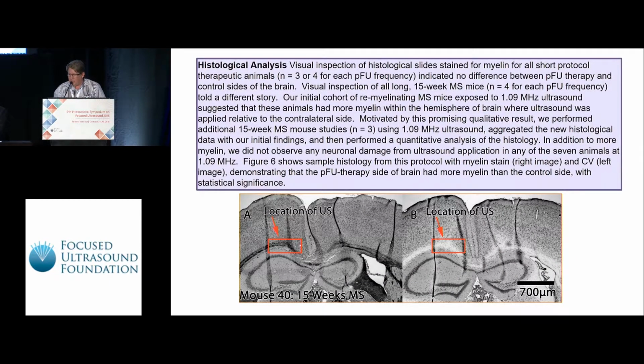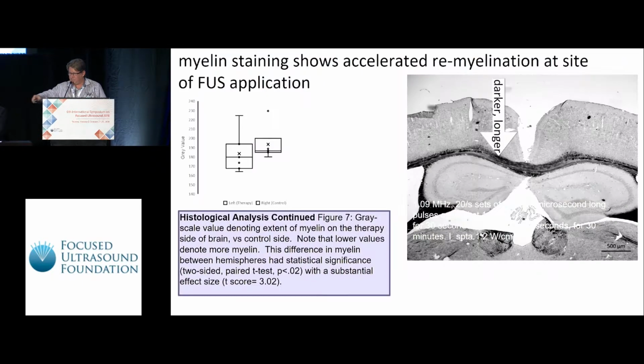Upon histological analysis after 15 weeks, we saw myelination of the cells right down where the focused ultrasound was applied. Figure B is just crystal violet to show that we weren't actually damaging the brain with the ultrasound. And the left is a stain for myelin. The myelination caused by the ultrasound was statistically significant, P of 0.02, and a fairly decent T-score. This, of course, was our first go at it to set us up, and this is just an example of one of the brains we looked at. We had a total of 11 mice per cohort.